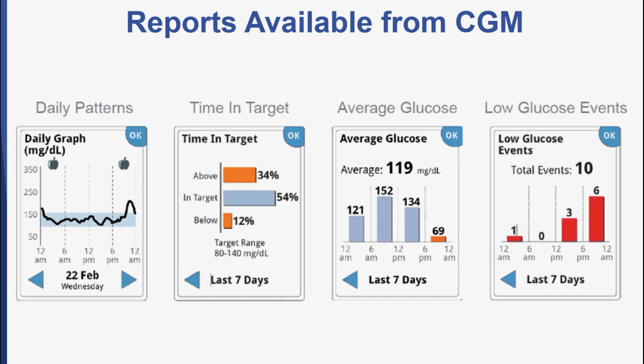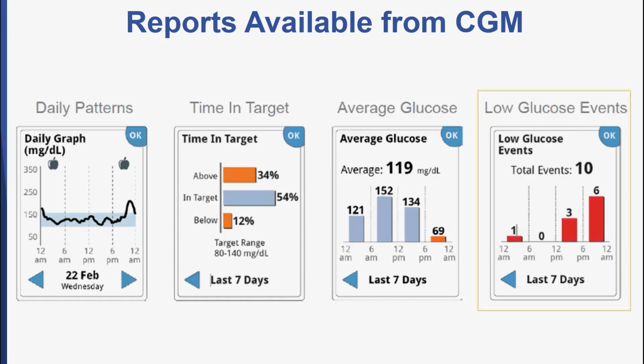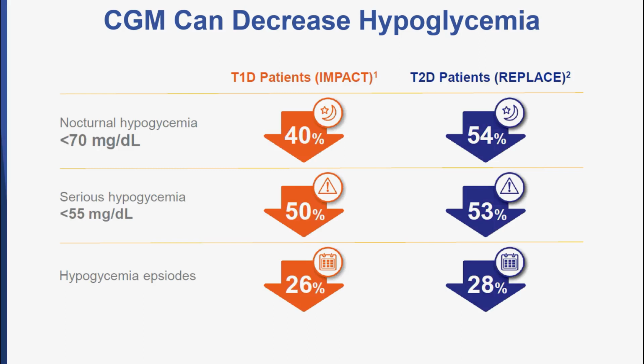Here's another example of reports available from a different continuous glucose monitor. It can show daily patterns, like I said, the percent time in range, your average glucose over a period of time, and the frequency of low glucose events. So for example, 6 glucose levels in the past 7 days were low from 6 p.m. until midnight. Maybe that's going to trigger someone to think, what's going on in that time frame that might be causing that low? So maybe we can change something, either decrease medications, adjust exercise regimen, something about that time frame, to talk with your clinical team. So CGM can decrease how much hypoglycemia or low blood sugar a patient has to live with.